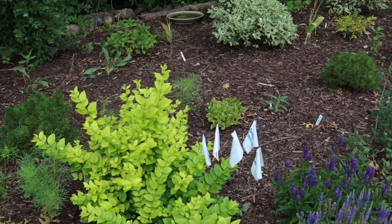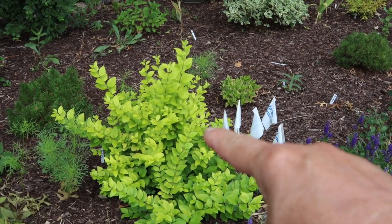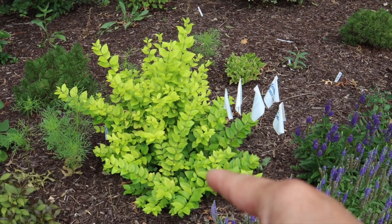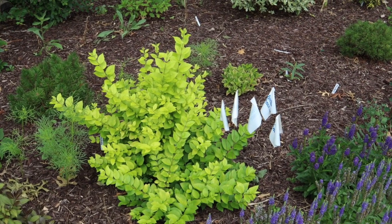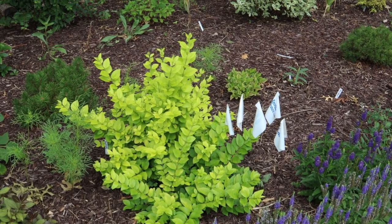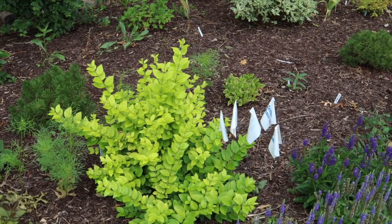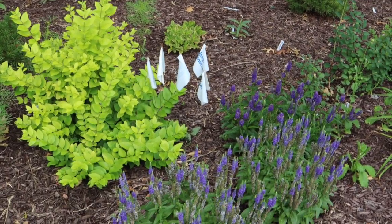This is a privet here. I love the color on this privet. I lost one of these that I planted. For whatever reason, it died this spring, and I had to take it out. But I'm just thrilled that this one actually made it, because I love that color.